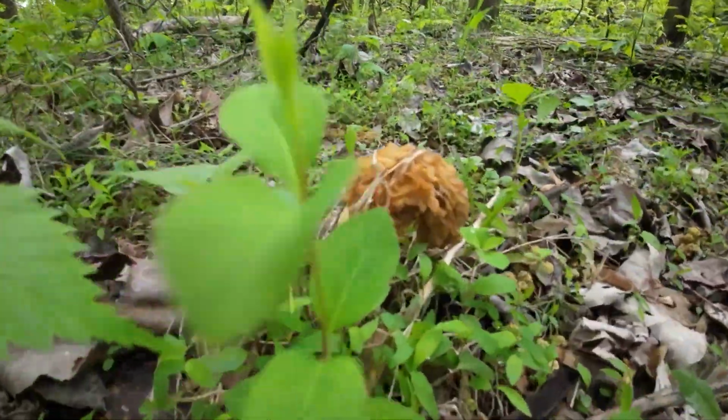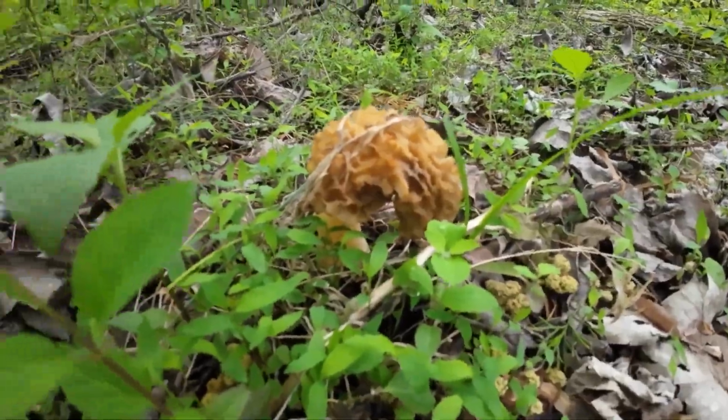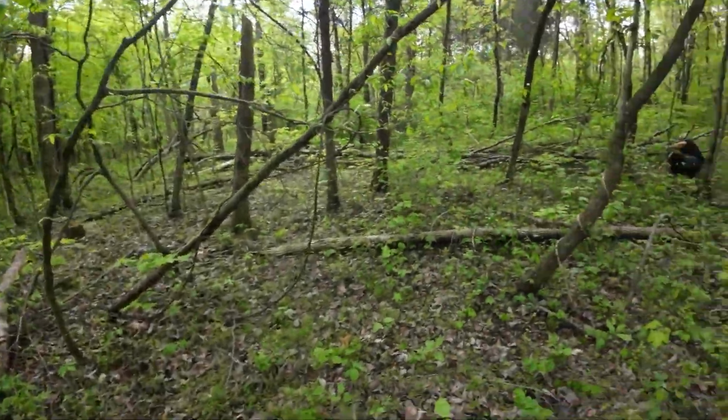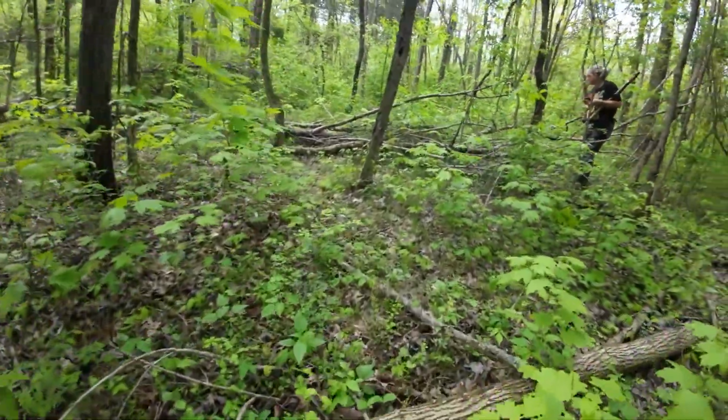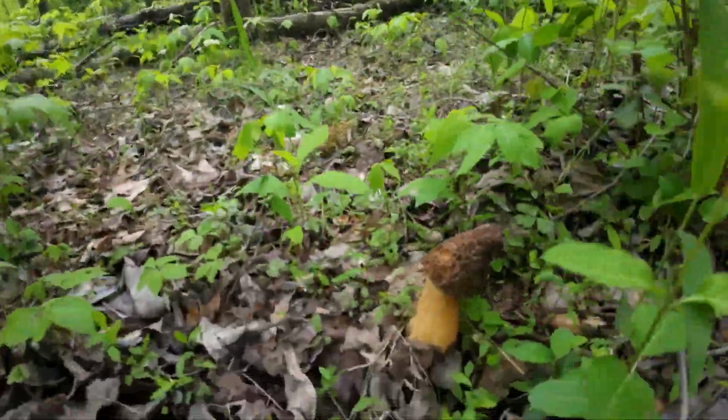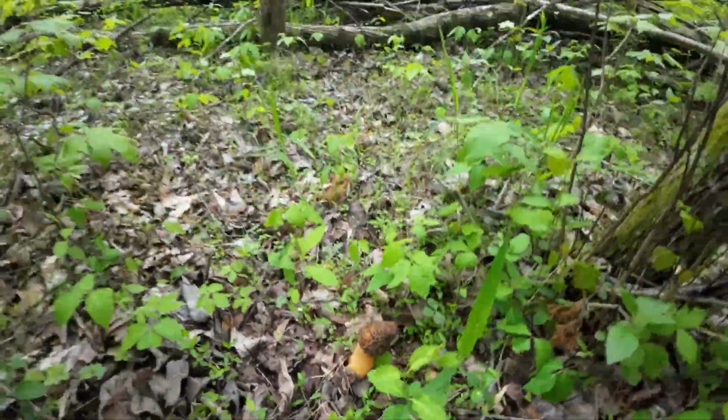Another one. These are some giant, giant yellows. I am so excited. We've been waiting all year for these big yellows. Last of the season, this is a great way to finish our season. Another one. Seen better days, but she's there.